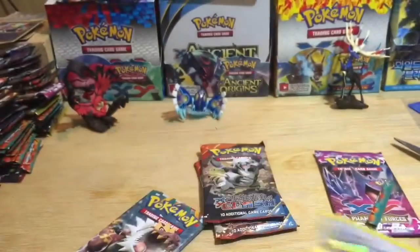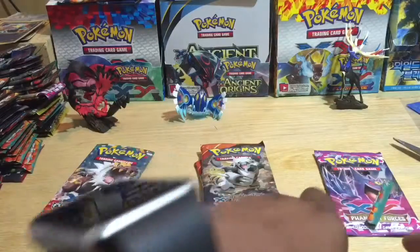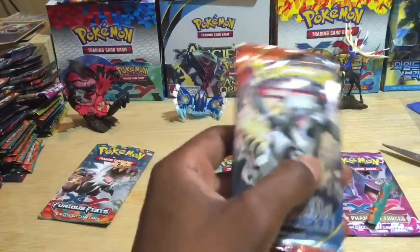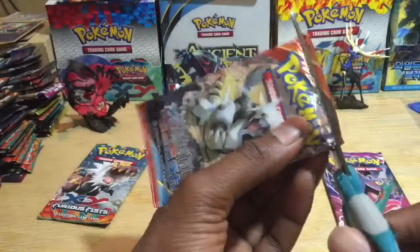Check that out. All right, so our first pack, the lightest pack, had a holographic rare in there. So far, so good. All right, let's move on to slightly heavier packs. This one's at 19.5 grams.